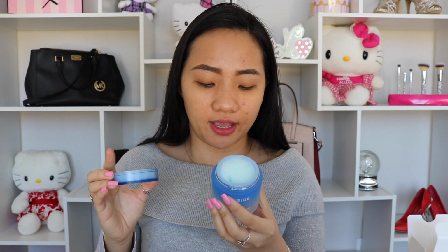Products that claim to be for night only or for the mornings, you can use either way if you wish to. It does not matter. But the cream is going to be very thin. The smell is actually very fresh. It's a watery mask, so this is going to enhance hydration.